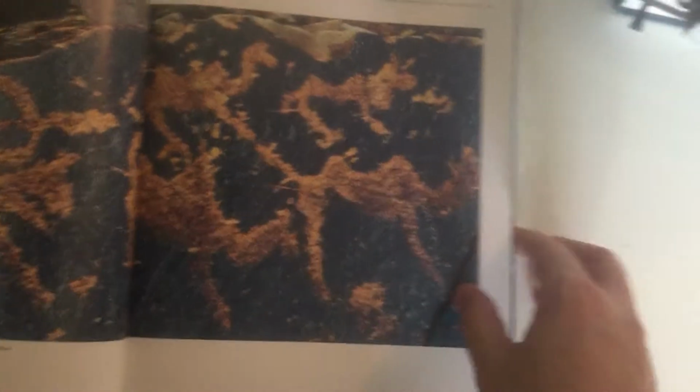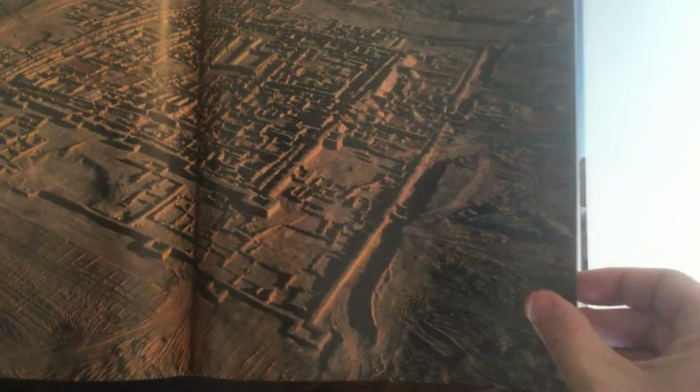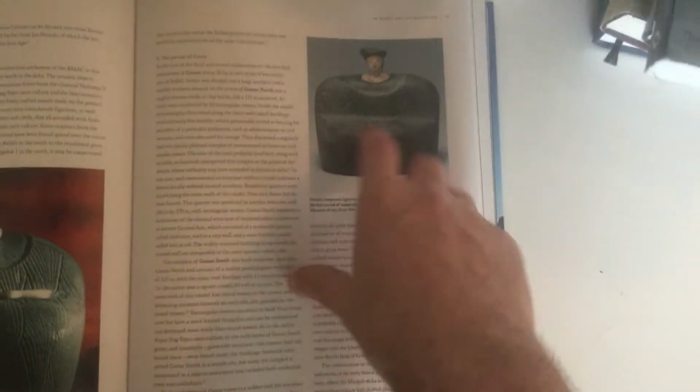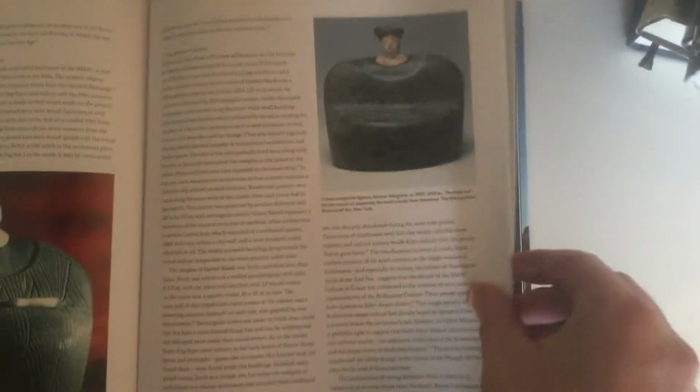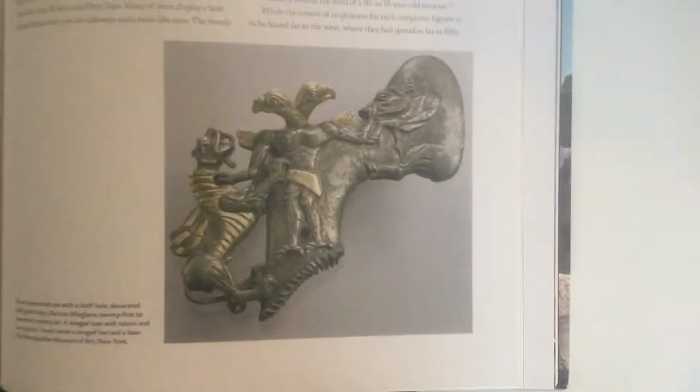Cave paintings. More petroglyphs. Okay. Right, this is a city, I think. Yeah, Bactria and so on. Bactria-Margiana. These were pre-nomadic settlers there, or may have been there since the Stone Age. Right, look at that. Tell me that's not awesome.